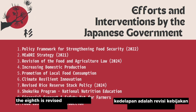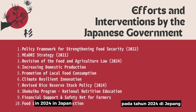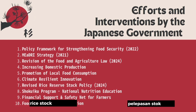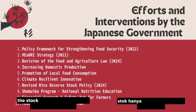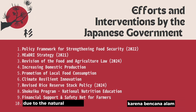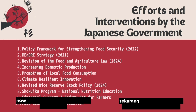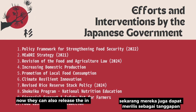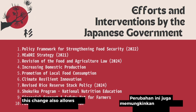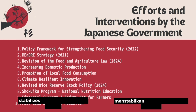The eighth is revised rice reserve stock policy in 2024. In Japan, it's revised the policy on government-held rice stock release. Previously, the stock were released only in cases of crop failure due to natural disasters such as when it's rainy. And now they can also release in response to distribution disruptions. This change also allows the government to better stabilize prices and maintain supply.